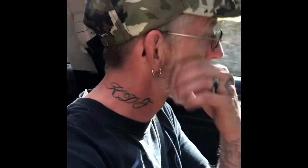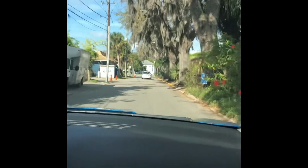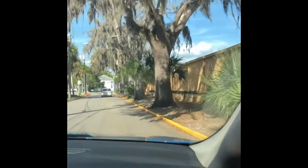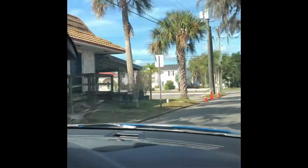There's a little trolley bus. That's a planetarium over there. I've done work in there. I built boats in there. I lived here for 10 years. He knows all the outs and ins, guys. Look at all these different kinds of trees and palm trees.